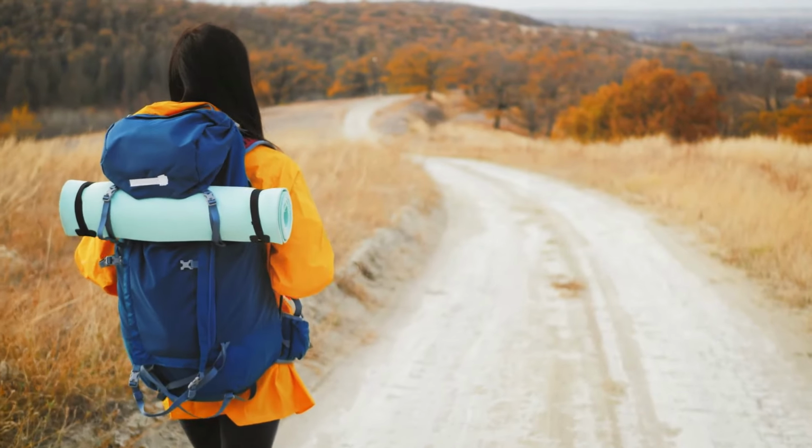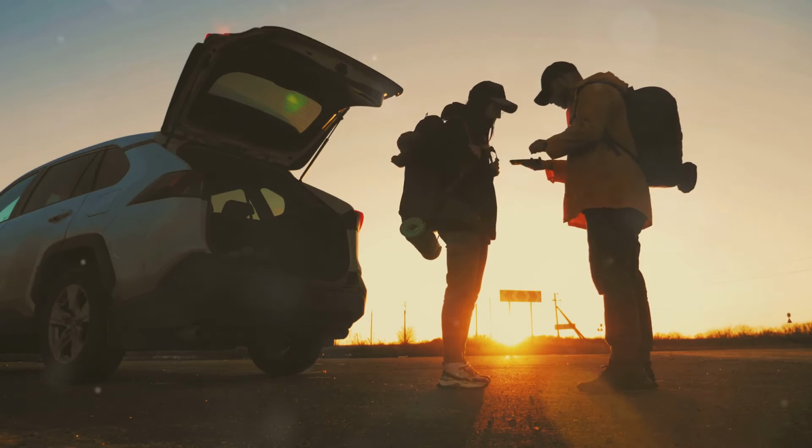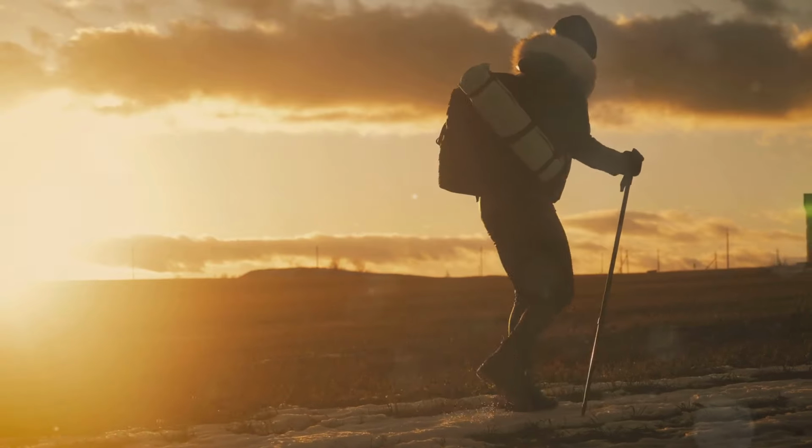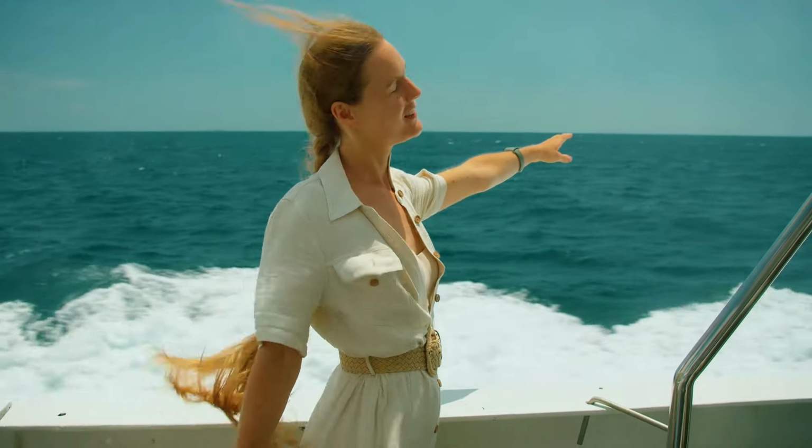Traveling light doesn't just save on baggage fees, it makes the journey smoother and more convenient. Try these tips for your next trip and enjoy the freedom of packing light.